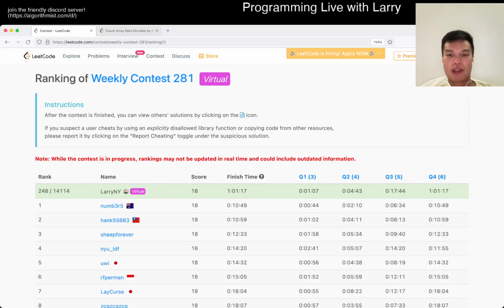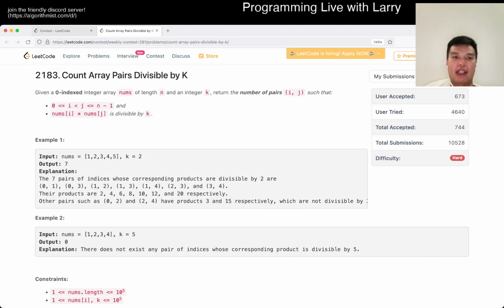This is me going over Q4 of the weekly contest 281, Count Array Pairs Divisible by K. So this one was way tricky for me.